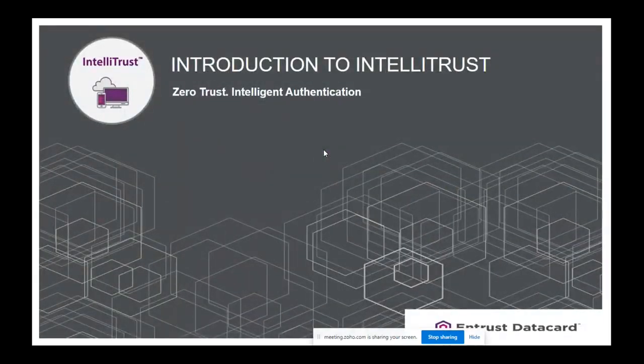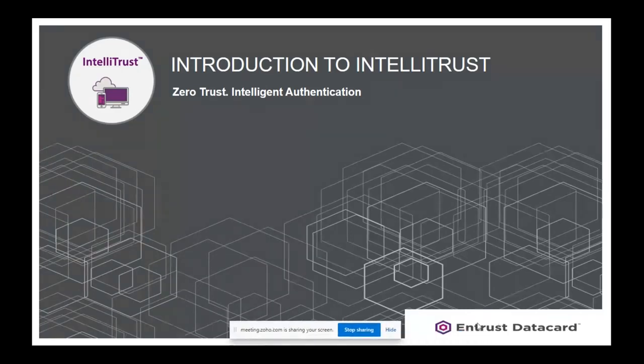With that, I would like to introduce to you the Intellitrust product from Entrust Datacard. I hope you can see the product name. The company is called Entrust Datacard, and the solution which we have is Intellitrust. It provides zero trust intelligent authentication.